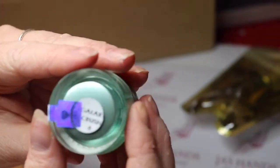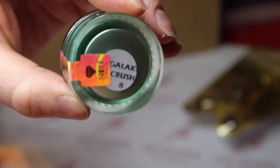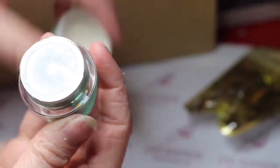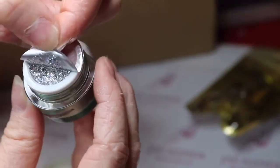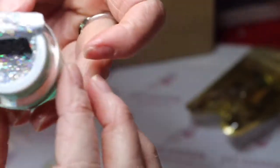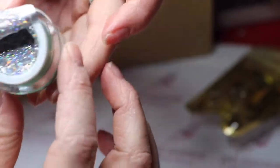And I struggled getting the bit of tape off. I clearly couldn't open anything properly today. But as you can see on the bottom there, it's Galaxy Crush number 8. Finally got it open. Pull the little seal off, and inside we will reveal the holographic gorgeousness that is this little pot. So here you go, you've got all of the beautiful little sparkles in there.